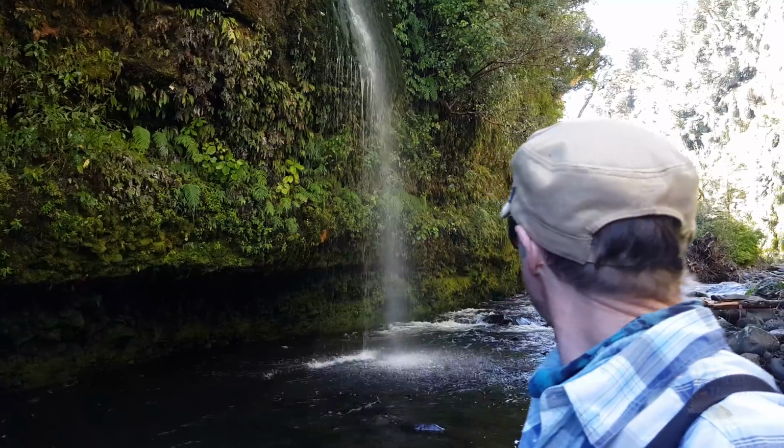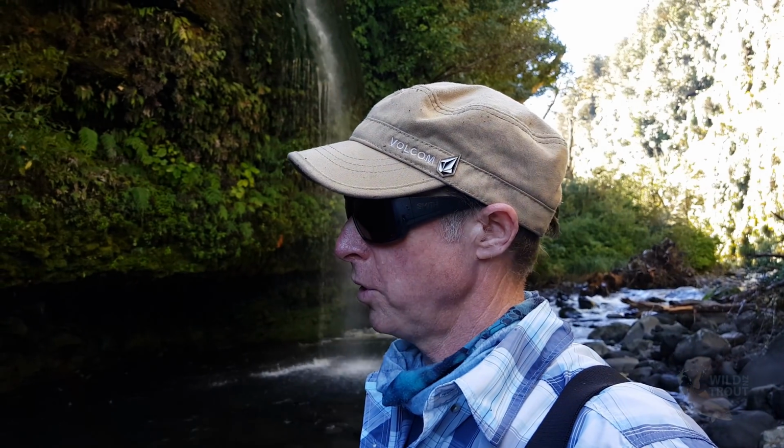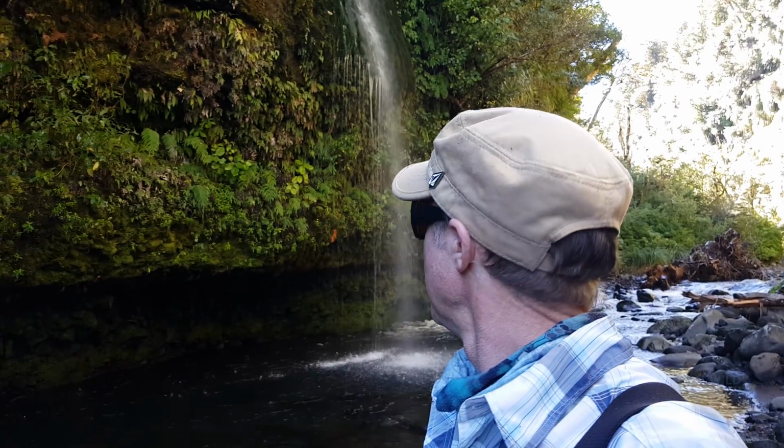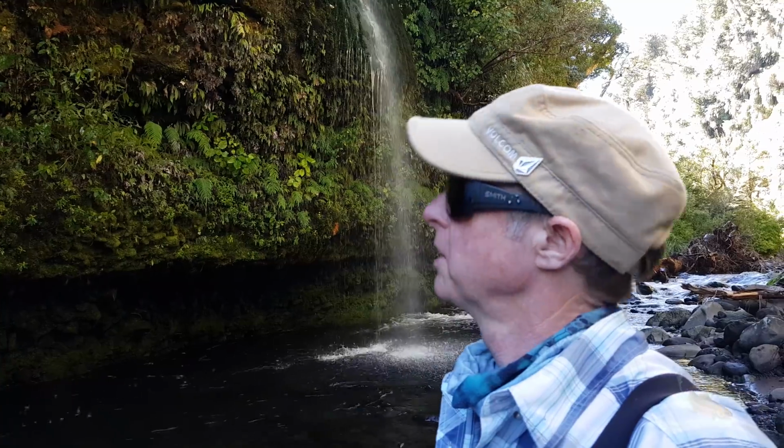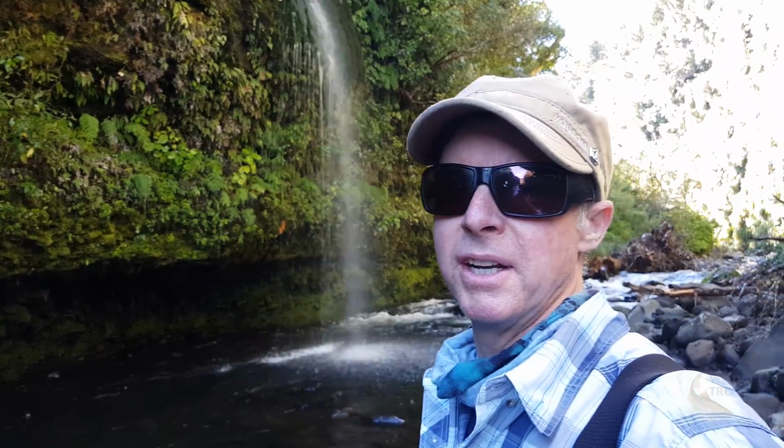So a beautiful day this morning, nice blue sky day. Just waiting actually for the sun to creep over into the gorge a bit to help with spotting. I'm hoping that up here there are some fish. I haven't seen any more fish since the first one back there, so I'm not sure if there are or not. I thought this waterfall here is really cool. Spectacular scenery in here. So I'm just going to head upstream.